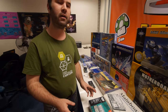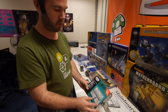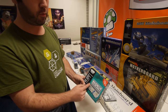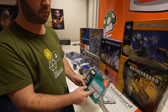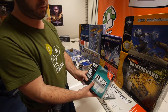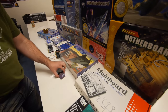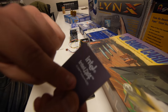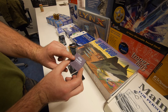I bought online a VGA capture card. So I found this two-port VGA video splitter, and I think I'm going to combine that with the capture card to have a better setup. So we have here the two-port VGA video splitter. Then we have an Intel DX4 100 MHz chip. So it is the fastest Intel 486 chip.